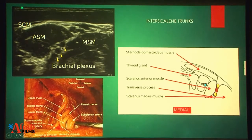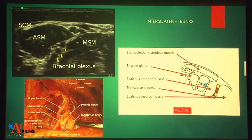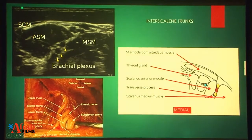trunks. So we have a superior trunk, and we have a middle trunk, and then we have an inferior trunk. This is with C5, C6, C7, C8, and T1. This is exactly where we'd like to put in our needle and put the interscalene block between the middle and the anterior scalene muscle. And that small speck, which has got overlooked by this small triangle, is our phrenic nerve.